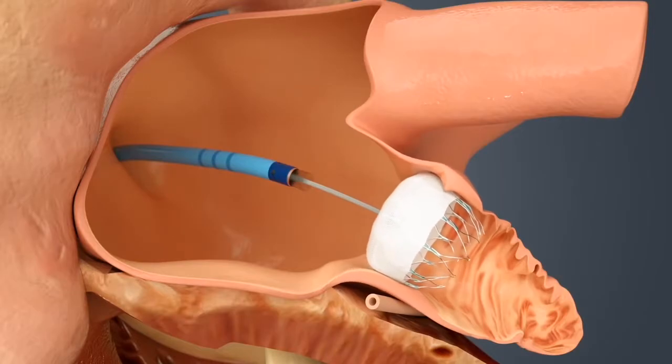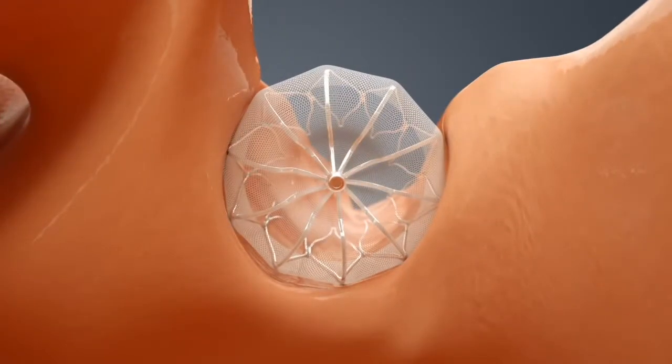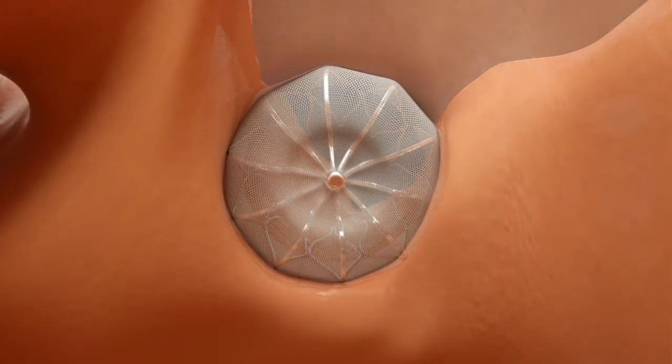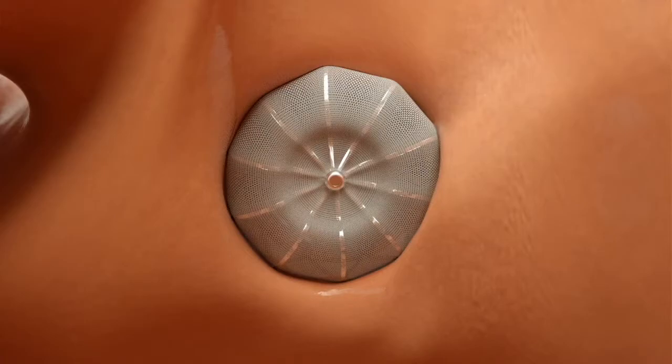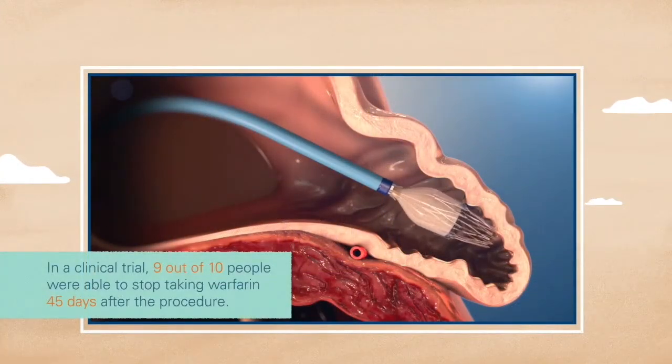And you can see after it's deployed in there, we do a little tug to make sure that it's actually secure, and we release it. And in 45 days, the body covers it with its own tissue and excludes that area where blood clots form. So this procedure reduces where 95% of blood clots occur in patients with atrial fibrillation, which is the appendage. So in 6 months' time after this procedure, patients come off of their Coumadin and they're just on an aspirin.